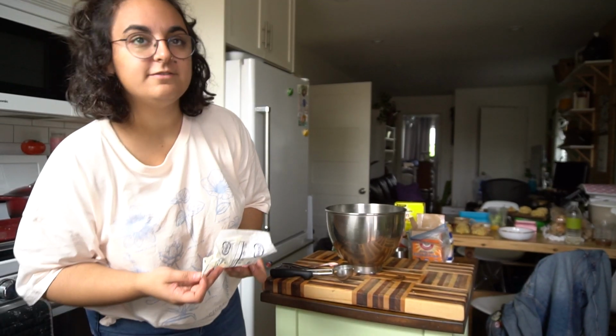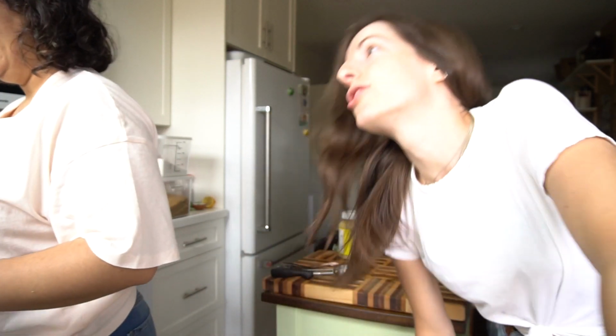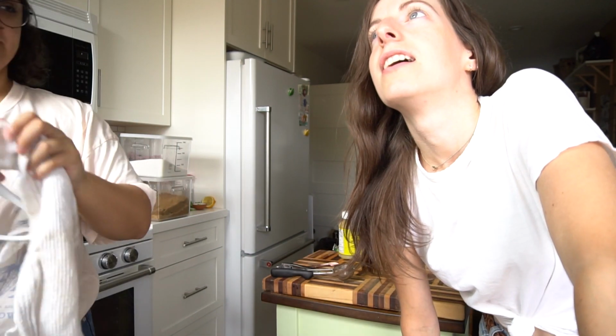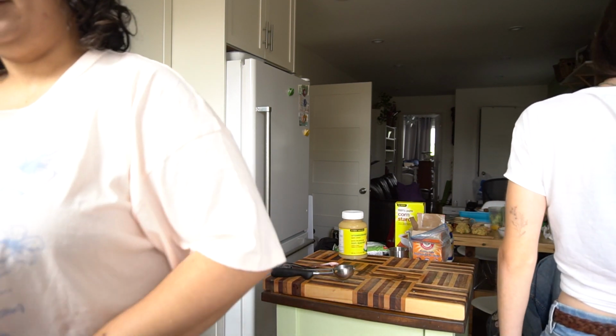But no. Because we don't need 15 cookies. Okay. Cutting it in half. So I need, oh, math. 1 1/4 is 3/4 of a cup. No, that would be 1 1/2. It's half plus an 1/8 cup. Oh my gosh. Half plus 2 tablespoons. Okay. Is that better? Yeah, half plus 2 tablespoons.